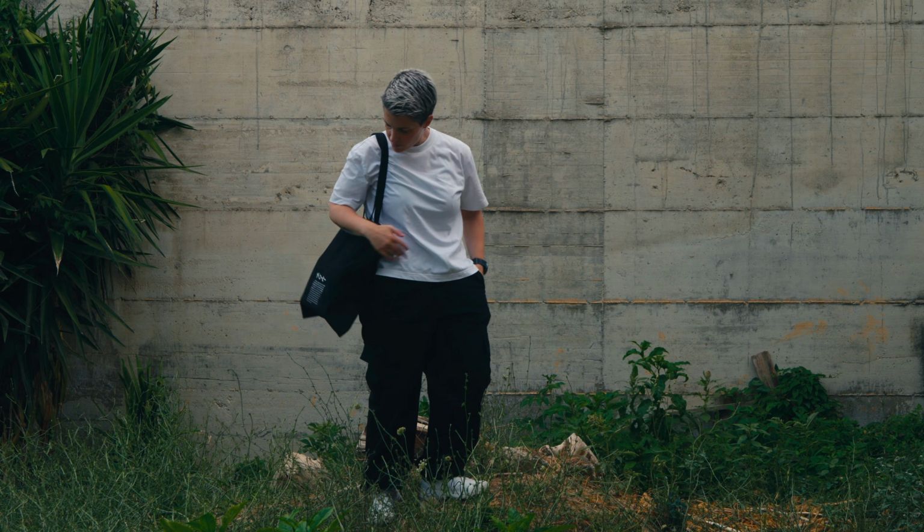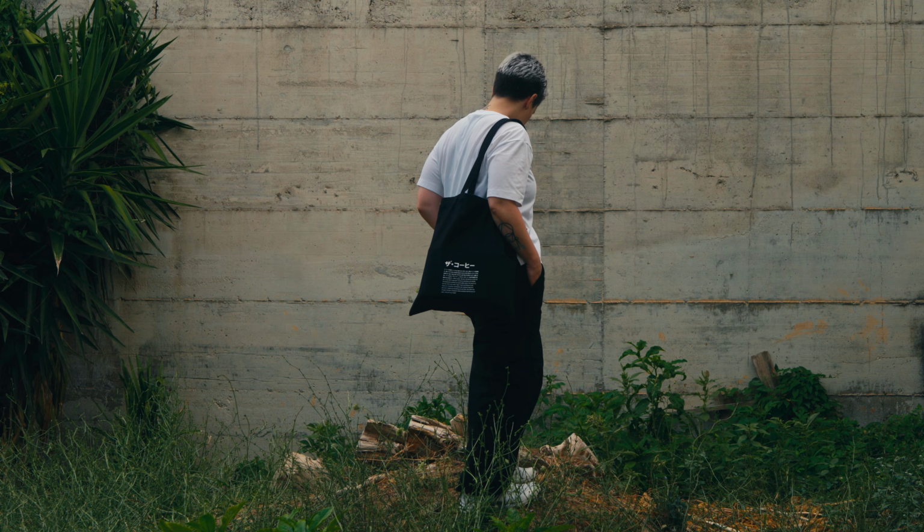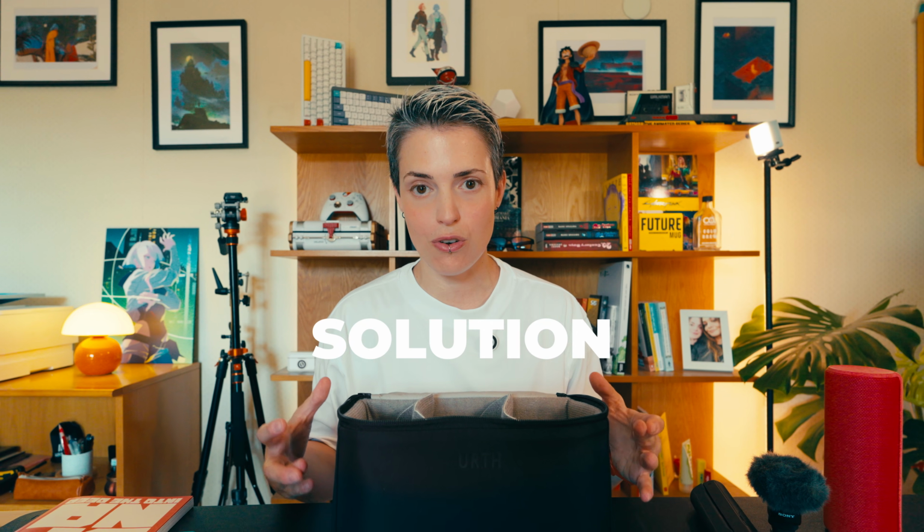And this also solves the problem when maybe you want to carry a little extra stuff, like your phone or your wallet, which can't fit at all in your camera bag. So I think this is the best solution ever. This is what is in my bag currently. It's light, it works, it's compact, and this is what I love about it.